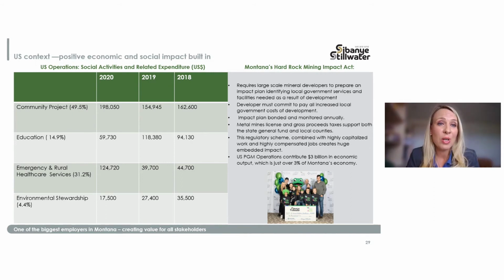We're uniquely situated in our community engagement here in Montana. Montana's Hard Rock Impact Act creates a sophisticated economic and social regulatory environment where developers of large-scale hard rock mines are actually required to prepare an impact plan that then identifies the local government services and the facilities needed as a result of the mining development. The developer must identify and then commit to paying the resulting increased local government capital and net operating costs.